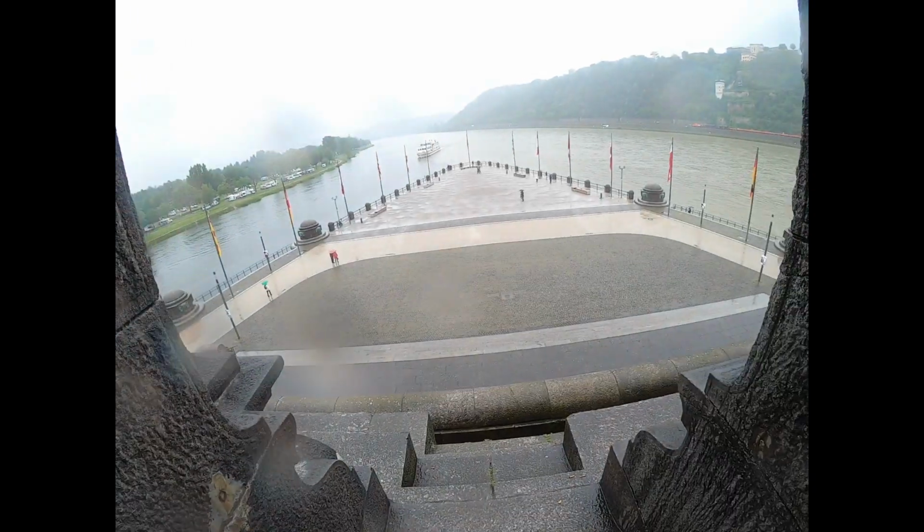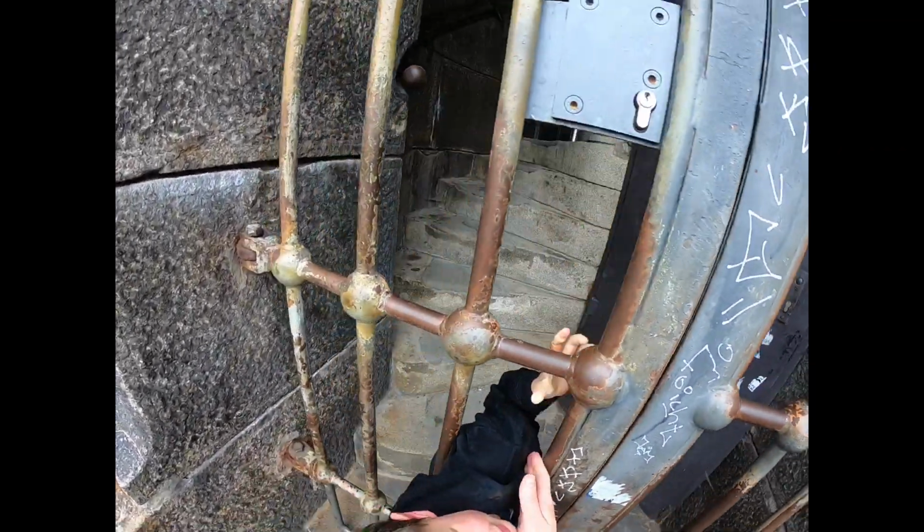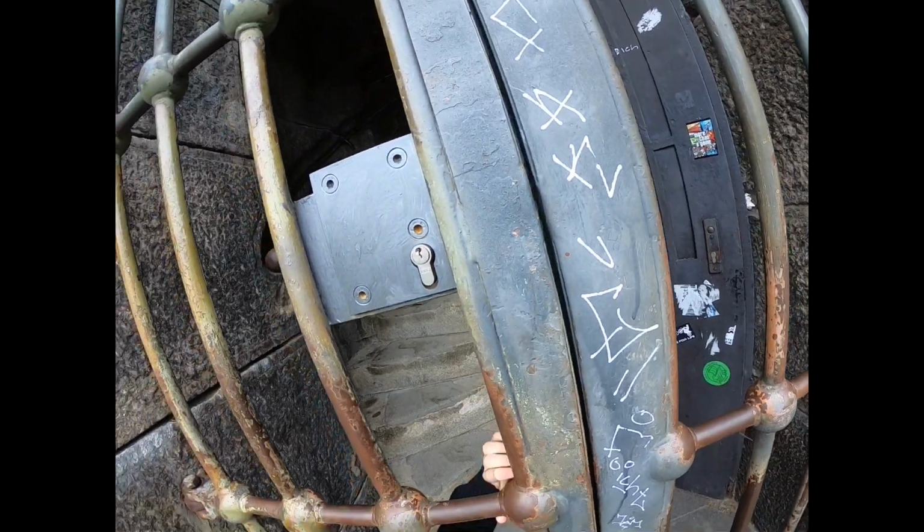Is this the highest we can go? No, it's not. Can you take a picture? It's the highest we can go right now. I'm going back down. No, Daddy's gonna take a picture. Daddy, take a picture of me. No, we got you. We got you. Yeah, no problem.